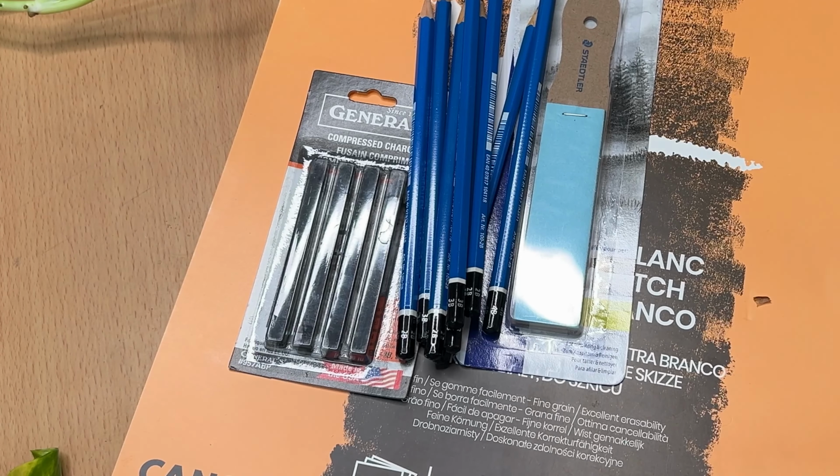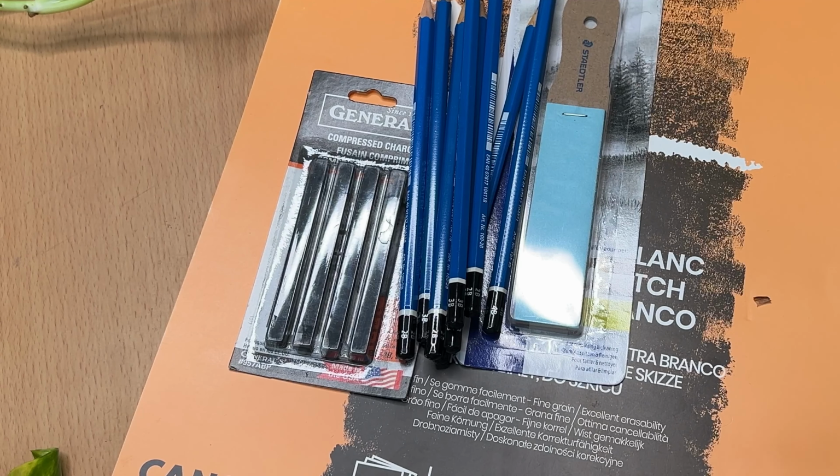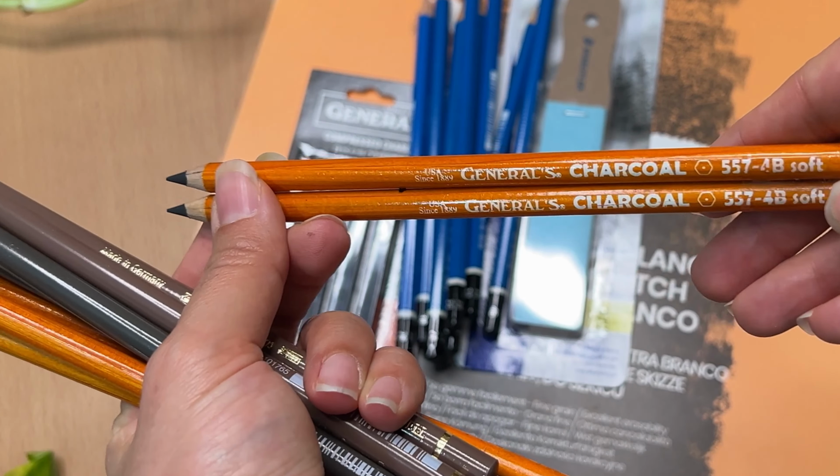Together, the pencil and color pencil form an artistic duo, laying the foundation for every drawing. Whether you are a seasoned artist or just starting, these humble tools empower your creativity.